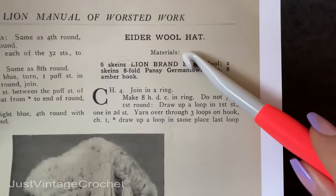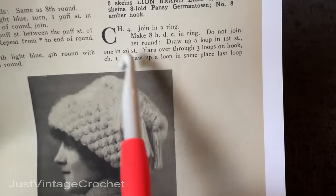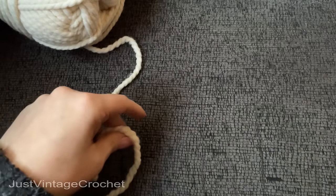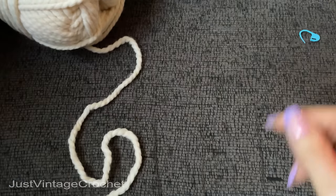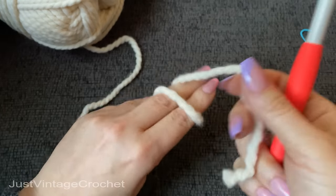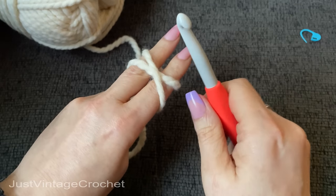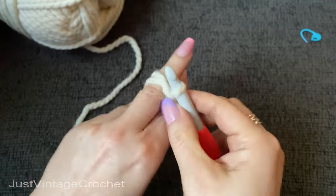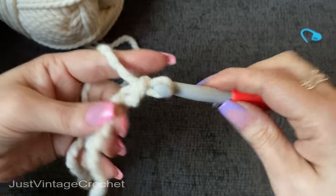Our hat actually starts right here. And we need to chain four and join a ring and make 8 half double crochet in the ring. Do not join. So again, I need to get one of my stitch markers ready. Okay. Oh, I'm also going to start with a magic circle. In the modern version of the book, they also recommend starting with either a chain or a magic circle. So I feel like I have permission to do a magic circle. So that's what I am going to do.